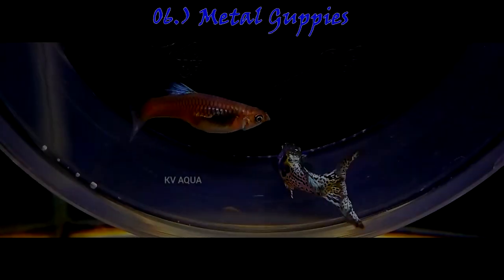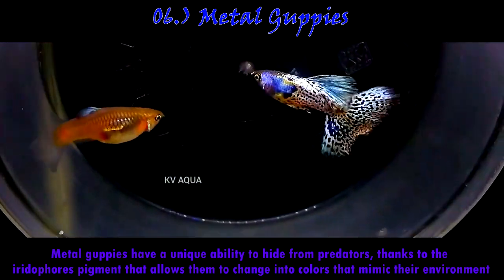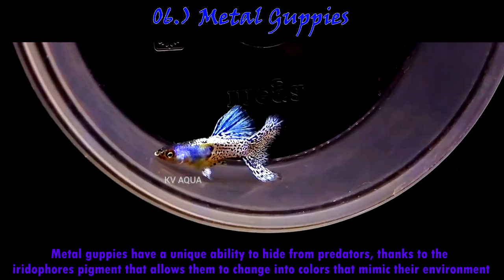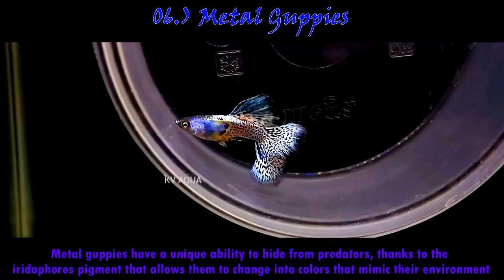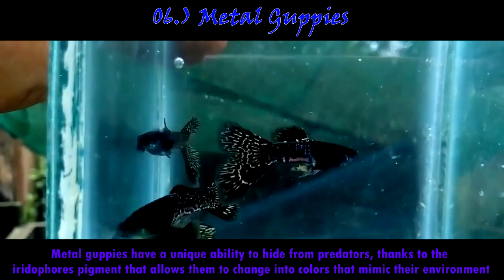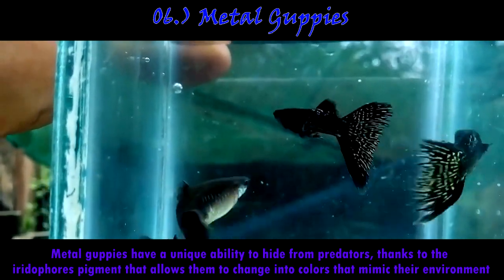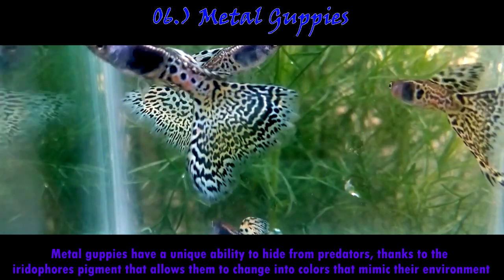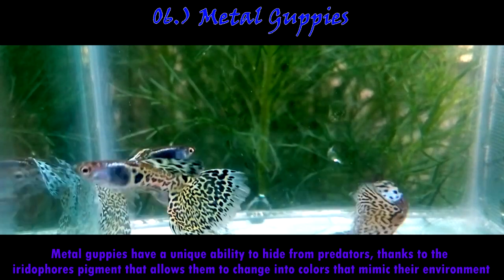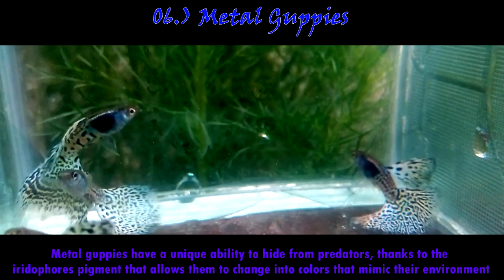Number 6, Metal guppies. Metal guppies have a unique ability to hide from predators, thanks to their iridophores pigment that allows them to change into colors that mimic their environment. Metal guppies get their metallic shades from special pigmented cells, and these cells reflect the color of their surroundings instead of having their own solid color, and create an iridescent effect. Solid colored guppies are the most common strain, with greens, blues, reds, and yellows being the most available.